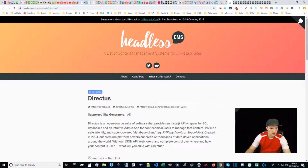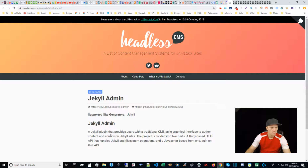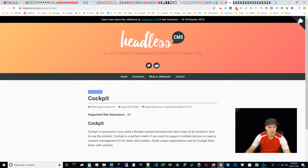Directus, instant API wrapper for SQL databases. Seems friendly, but it's about database client. No, I don't need that. Sure. Ruby-based HTTP API. JavaScript frontend built on that API. Let's take a look at it. I'm going to go ahead and bookmark this. Just come back and look at that later.